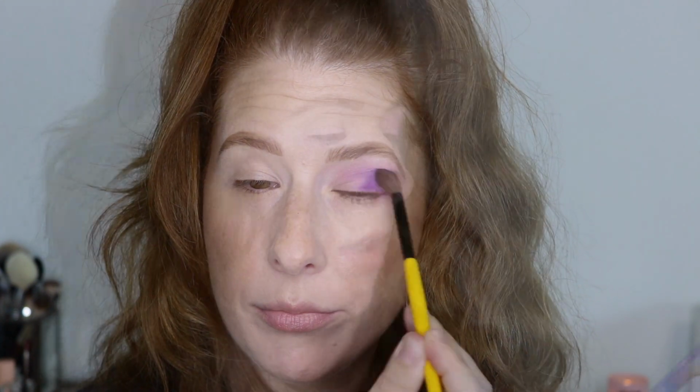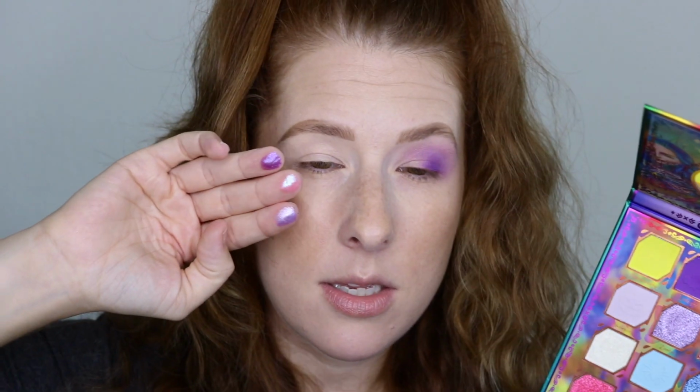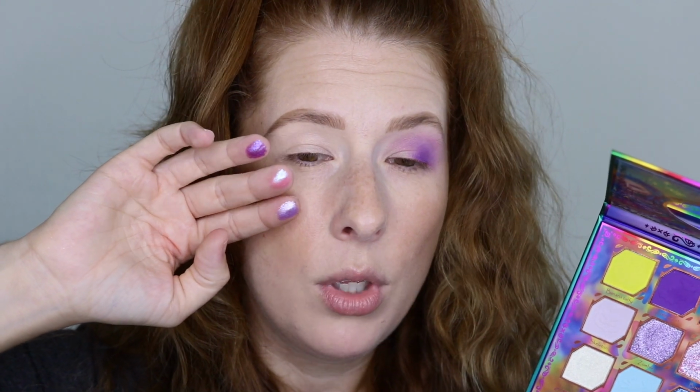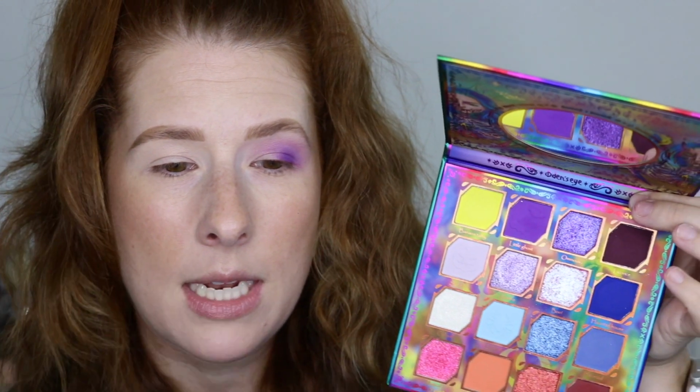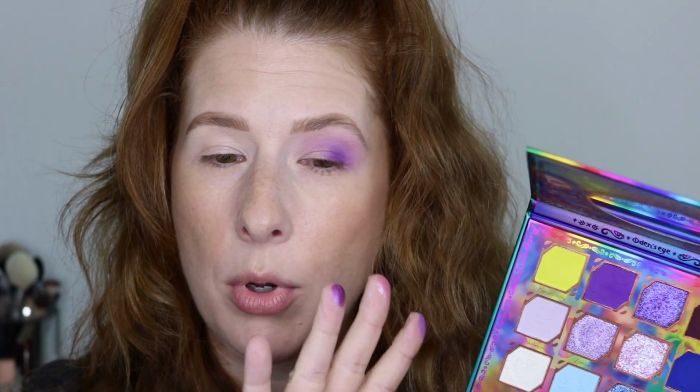So stinking pretty. I love a purple. Okay, I kind of want to swatch, let's see, Zombie, Boo, and Ominous. Ooh, wow, that's really pretty. That's the Boo shade. I bet if you took this purple and put it all over the lid and put Boo on top, I bet that would be really, really pretty. But I think I want to find a way to use all three of these.